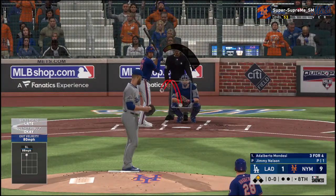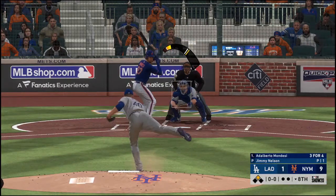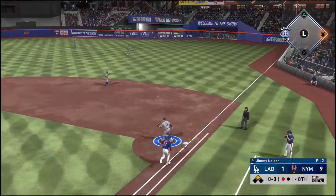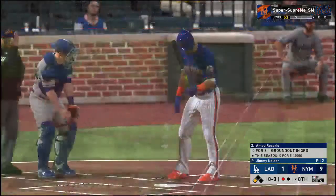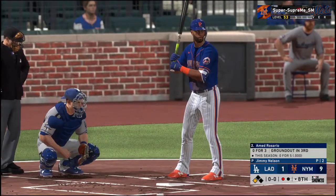Now batting, number 27. Into the box now, Adalberto Mondesi as he rips it on the ground to second. And there's one down now. Now at the plate, Ahmed Rosario. He was a ground out victim last time up.